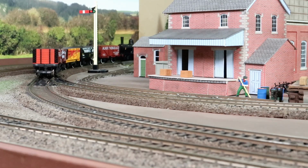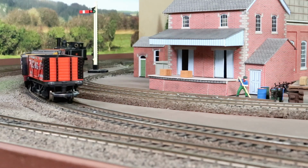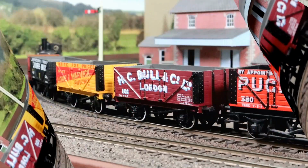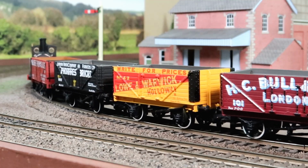Finally she heads off to collect the brake van before pulling the train onto the main line, reversing and heading off. I've selected wagons that operated on the London North Western region based on my Wonderful Wagons video database.